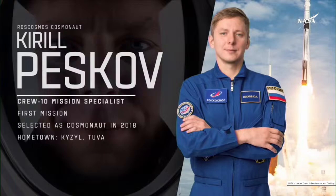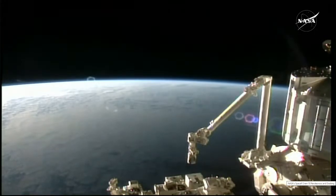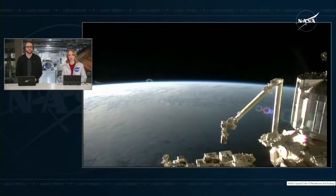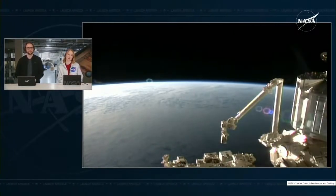So between NASA astronauts Anne McClain, Nicole Ayers, JAXA astronaut Takuya Onishi, as well as Roscosmos cosmonaut Kirill Peskov, those are the cadre of 4 that make up Crew-10, who's currently approaching the International Space Station, again following that launch yesterday from NASA's Kennedy Space Center in Florida at 7:03 p.m.